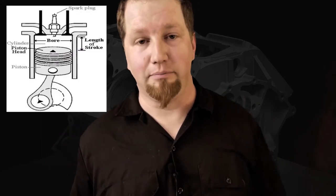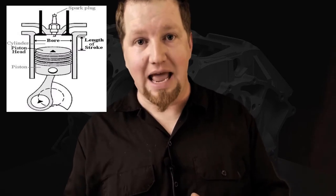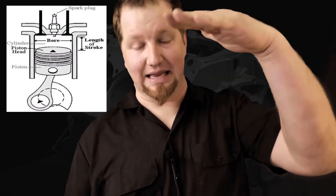The two most important things to take away from that, though, are bore, which is the diameter of the piston, and stroke, which is the length that the piston travels up and down. So when you're designing an engine or when you're modifying an existing engine, if you're trying to make more power, and thus trying to get more material through the engine, obviously a way to do that is to increase one of these two or both. So the first thing I'm going to talk about, stroke. Stroke is how far the piston moves.